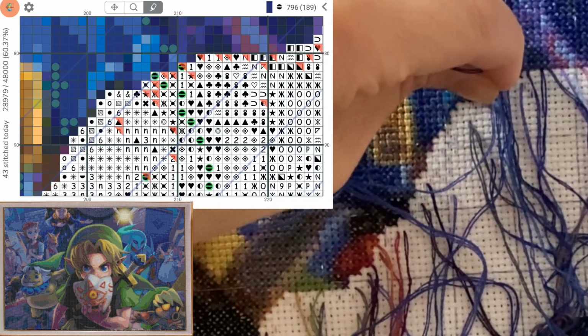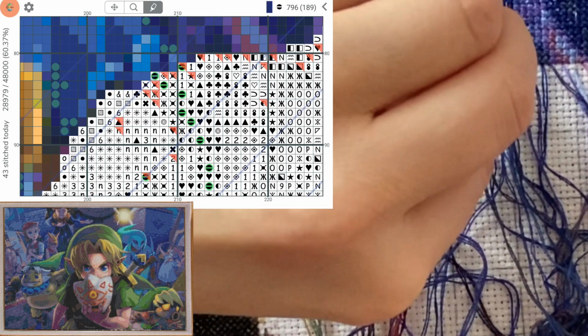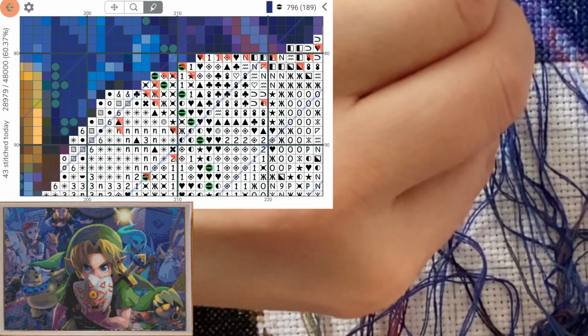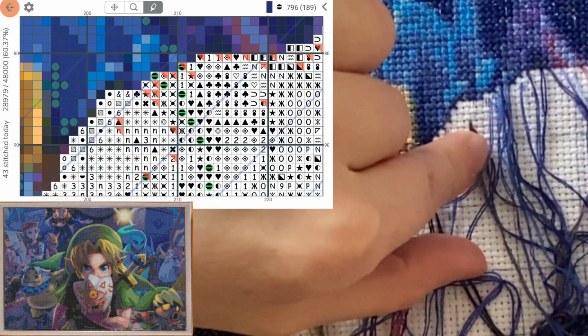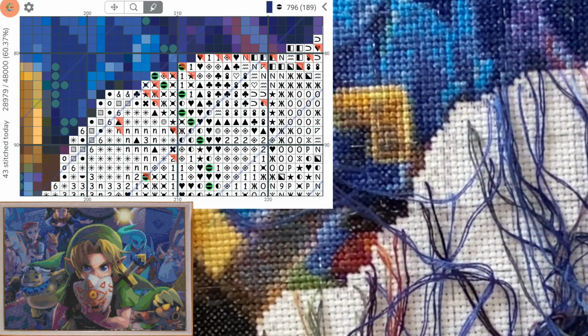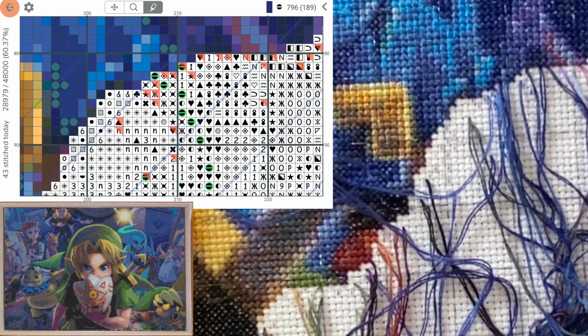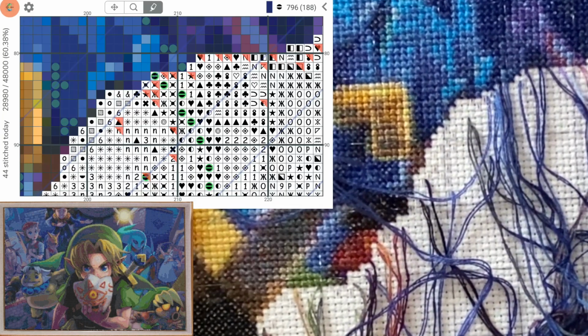Okay, tie this off. Oops. Come on. Go like a millimeter over there. My hand didn't want to cooperate. Oh dear. Okay, so I did this one, and then I did that one too.